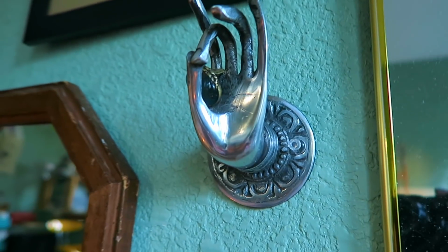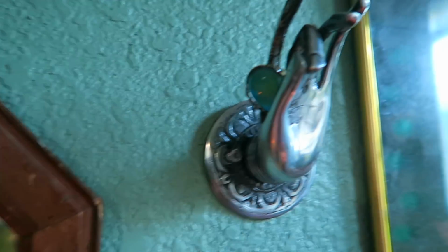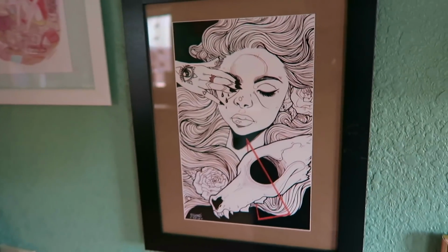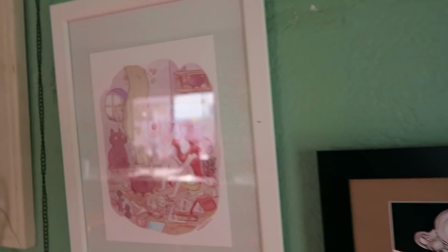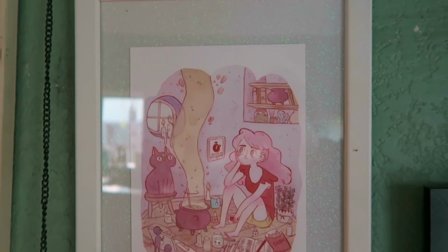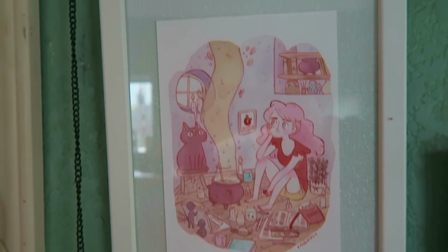This is a little coat rack hanger thing that I absolutely love. I put a ring on it. This is a print from one of my favorite artists, Stefari. She's super awesome. And this one is from Fran, which I'm sure all of you know her by now.